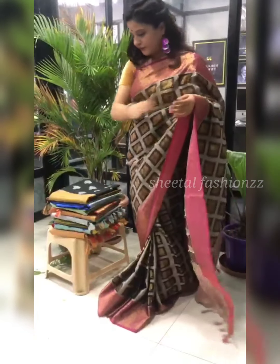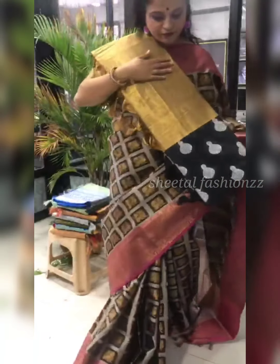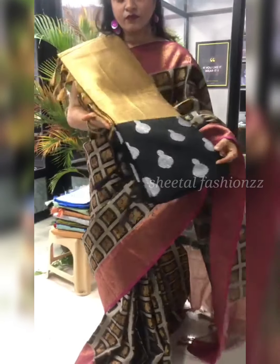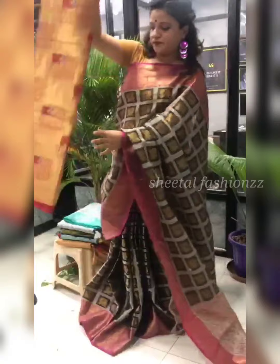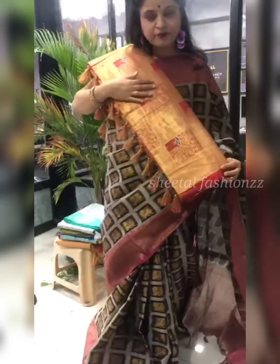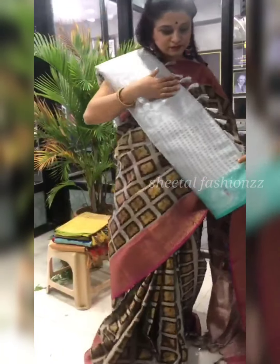Now the different designs. The first design is black with golden, pure golden with a black border. Second design, pastel green with the blue border, having different designs. Now this was the second design, golden with a red border, having a classy look and the combination of blue petals. Now the third design, silver with sea green color, the perfect combination of the silver and the sea green.